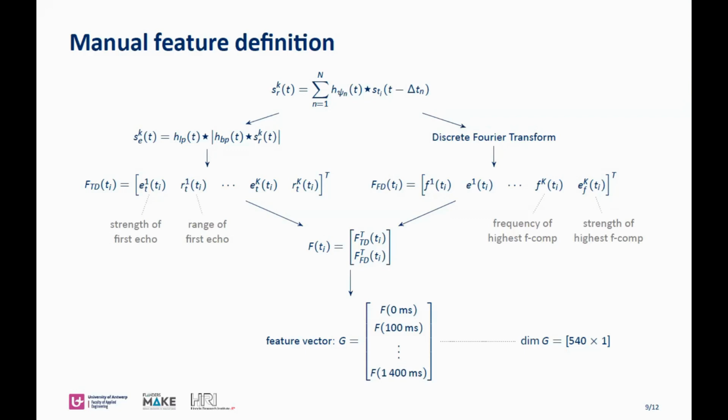And so for every one of the K microphones, we put them one after the other into a time domain feature vector. In the frequency domain, we just take the discrete Fourier transform of the original received time domain signal. And then we look for the strongest frequency component in there. And we put the magnitude of the frequency component and the frequency of it also in a vector for the K microphones. Given the fact that we have 9 microphones and we have 4 features per microphone, we have a 36 in length feature vector.